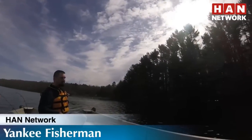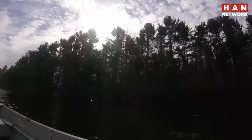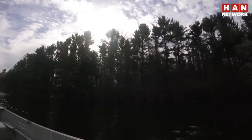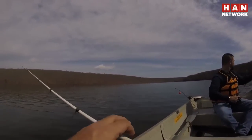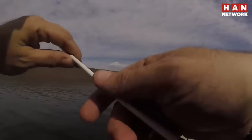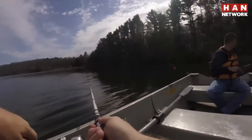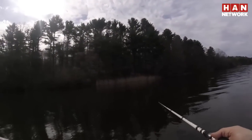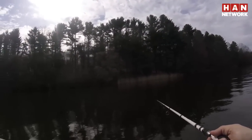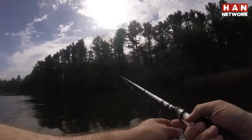You don't realize how close you are to I-95 and everything here. Yeah, it's pretty quiet. You're not far from New Haven, and you're out here, and it's like the middle of nowhere. A lot of grass in here? Yeah, you get a lot of the vegetation growing. No pike in here? Nope. Not that we're aware.